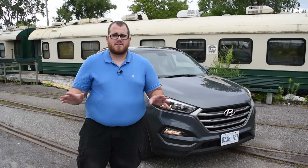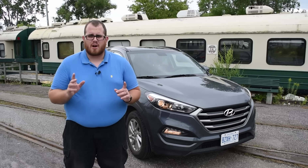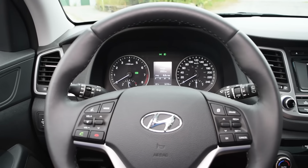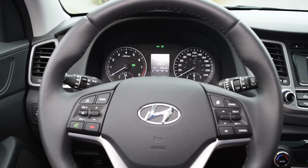So that's sort of the review part. We're gonna go take a look inside the car. We're gonna look at the front and the back and the exterior of the car. I'm gonna show you all the features that it's got so that you get an idea of what this car is all about. So if you've been in other recent Hyundai products, the interior is pretty familiar.